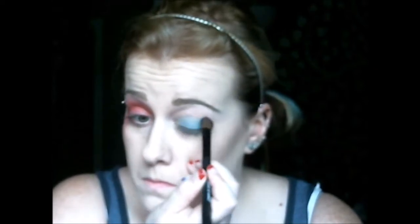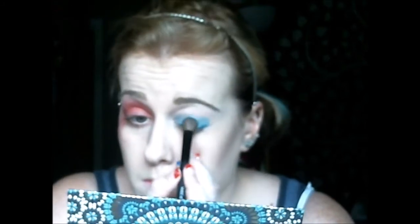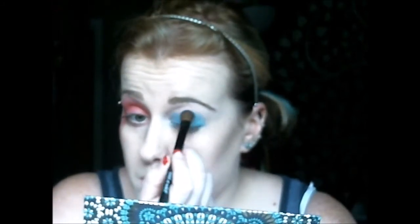Then I'm going to take this bright blue eyeshadow from NYX as well. And I drop my brush again. Way to go. And I'm going to take a packing brush once more and go on my left lid with the bright blue. This wasn't giving me as much pigment as I'd hoped with the brush, so eventually what I decided to do is just go in with my finger and really pack on that color.